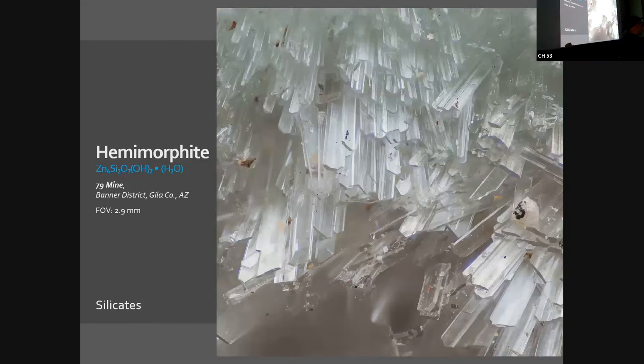You wanted hemimorphite. Here's your hemimorphite. Just to show that it's hemimorphite, we've got nice angled terminations, and we have nice flat terminations here, thus leading to the name hemimorphite for hemimorphism. There's another flat one over here.